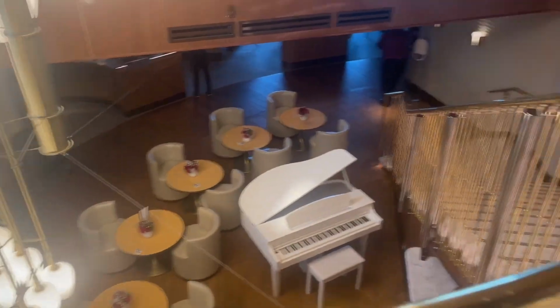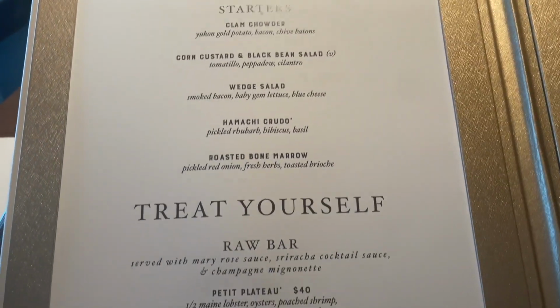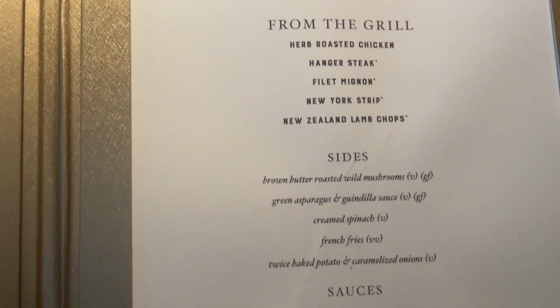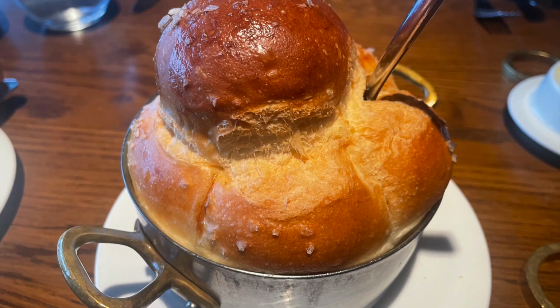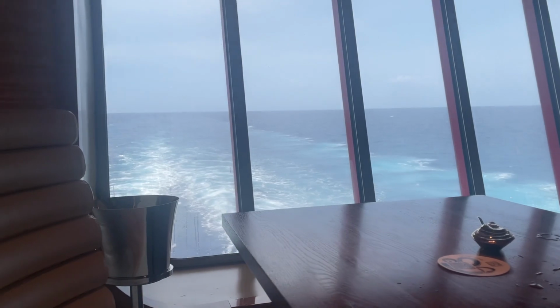Again, I'm so picky, so I'm really bad at doing food reviews. I'm so sorry. But they have clam chowder, steak, chicken. This is the only restaurant that took over an hour to get our food. I believe we were in this restaurant for 2 hours, and if we were on Norwegian, that would be normal. Because Norwegian, in our experience, always took 2 hours for us to get in and out.